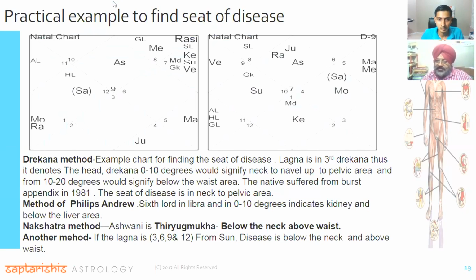So basically it was Venus, the sixth lord. The sixth lord is in the 11th house here, intensifying things, and the axis is 5-11 here. The sign is Libra, which is the area related to the kidneys. First it was appendicitis that burst. It was a chronic thing. The native was hospitalized for around 3-4 months, and the seat of disease basically points to that area. Also, see the sixth lord going into the 11th house, and at that time the dasha was Venus-Saturn.